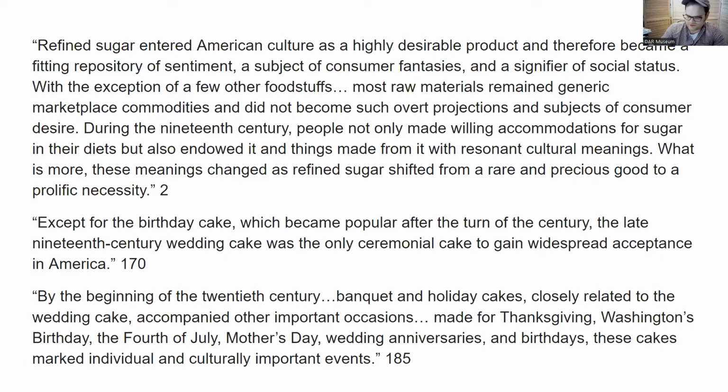So towards the end of the 19th century, happening in those last few decades, you get banquet and holiday cakes that are related to important holidays like Thanksgiving, Washington's birthday, the 4th of July, Mother's Day, wedding anniversaries, birthdays, and so on. And then the election cake, which has its own really interesting history because we definitely don't do that anymore. But she's saying that cake specifically in the closing moments of the 19th century becomes one of the best ways for someone to present refined sugar baked into a good. It has the most sentiment attached to it, making a cake for someone or purchasing one for them.